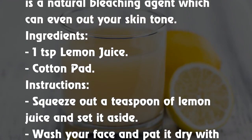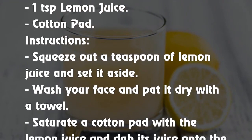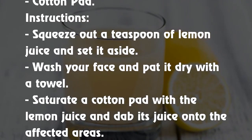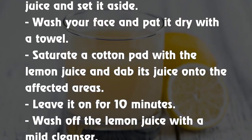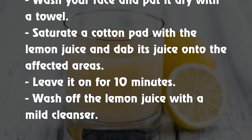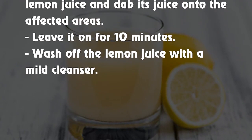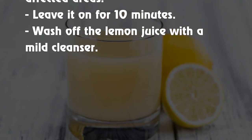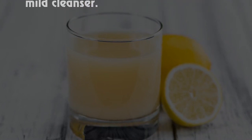Ingredients: 1 teaspoon lemon juice, cotton pad. Instructions: squeeze out a teaspoon of lemon juice and set it aside. Wash your face and pat it dry with a towel. Saturate a cotton pad with the lemon juice and dab the juice onto the affected areas. Leave it on for 10 minutes. Wash off the lemon juice with a mild cleanser.